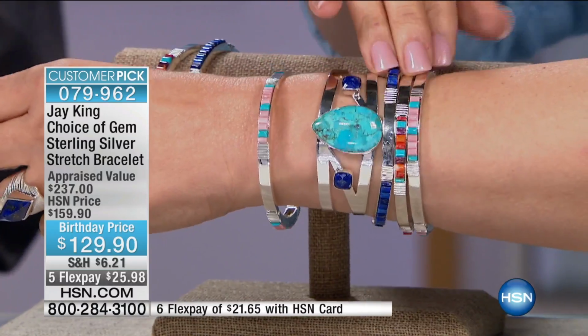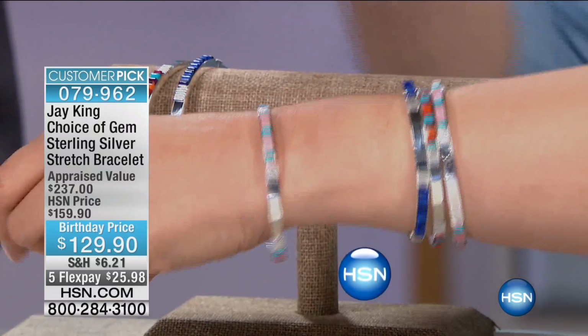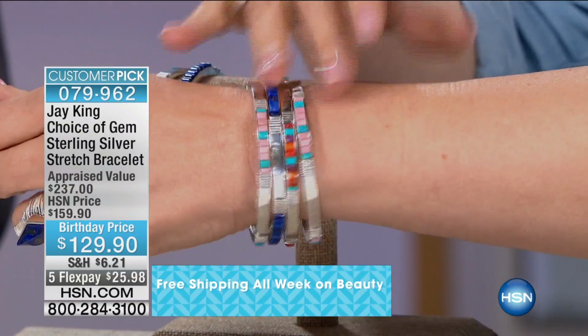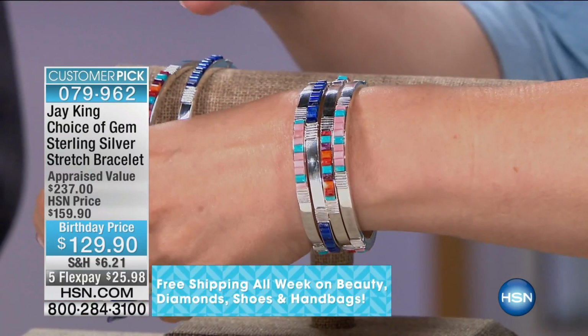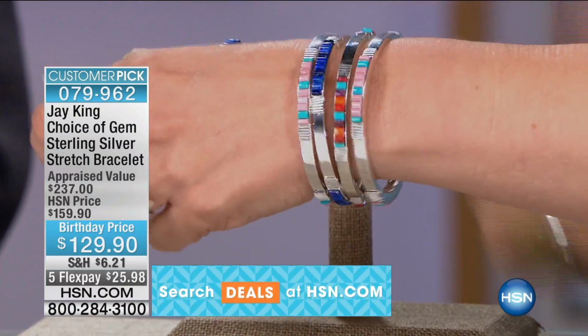Okay, $237 was the price. That was the lowest appraised price. I'm actually just going to show it to you. I think it's great with a cuff, and I don't think necessarily you can do a lot of other layering with cuffs, but this is a perfect complement. And then I just love them together, right?